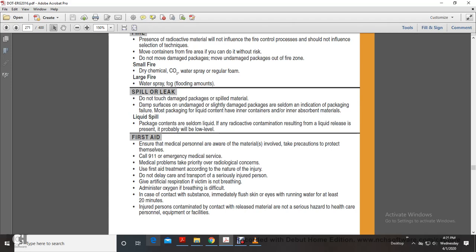Liquid spills: package contains seldom liquid. Any radioactive contamination resulting in liquid release is present and probably will be at a low level. First aid: ensure the medical personnel are aware of the material involved to take precautions and protect themselves.